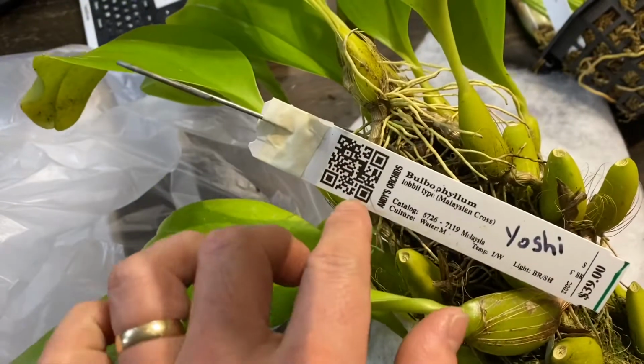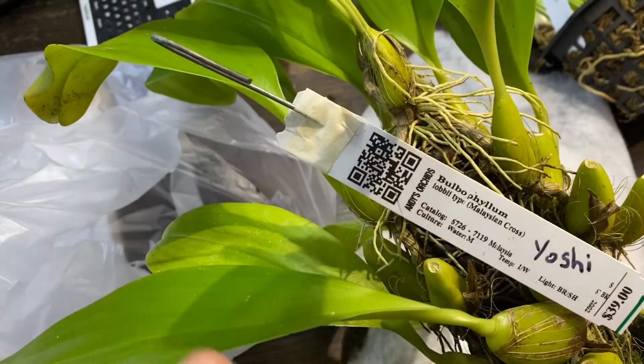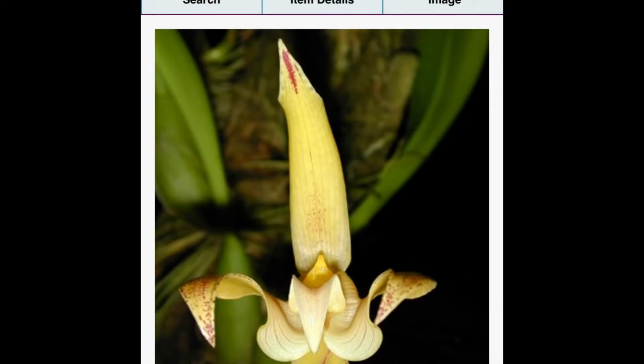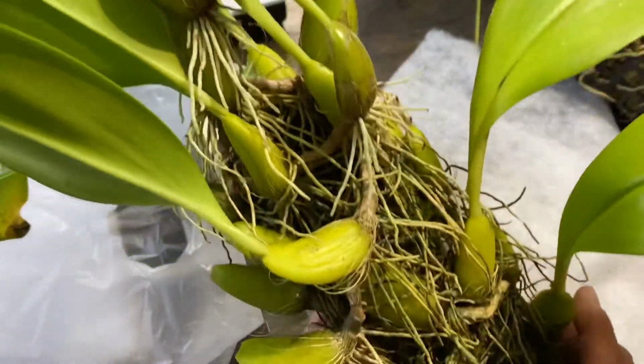One of the cool features about Andy's Orchids is you can scan this and then the flower shows up, and all the info shows up online. So I'm going to put that screen up somewhere. But yeah, here's a lobbii. I wanted a lobbii for a while. Looks pretty healthy. Healthy roots.